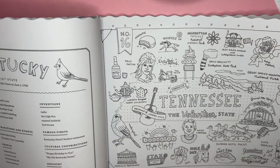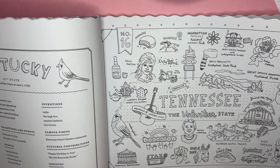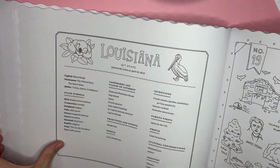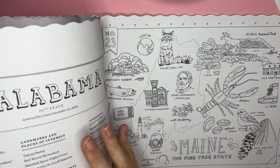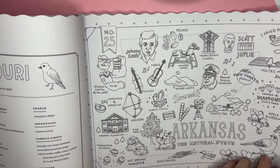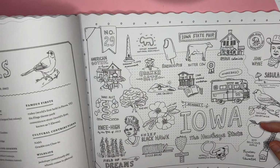Oh, Dolly Parton. Glossy, Graceland, Cotton Candy. I just think they're fun. And again, like Louisiana, you can learn something about Louisiana on the back side. Indiana, Maine. I'm going to skip through some of these. Arkansas. When I was a kid, I would say Arkansas. Florida. Iowa.